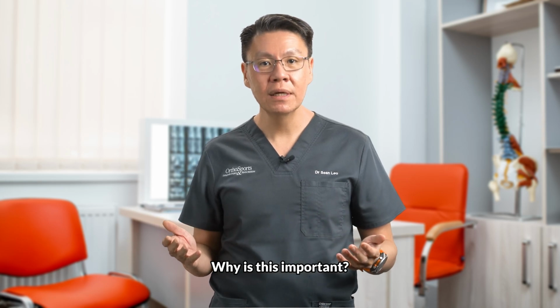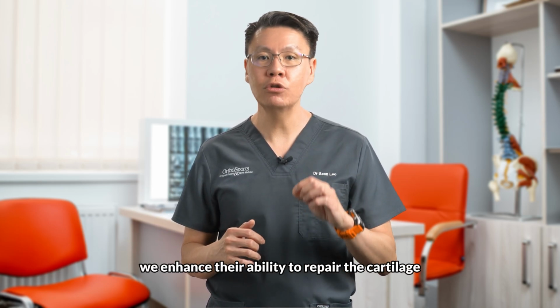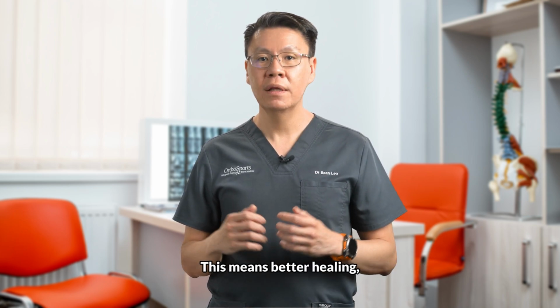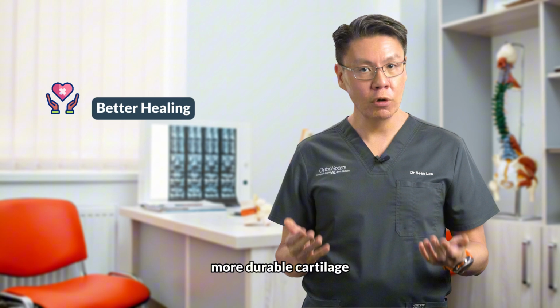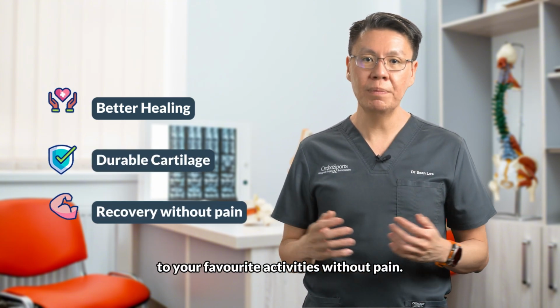Why is this important? By containing the stem cells within the scaffold, we enhance their ability to repair the cartilage more effectively than traditional microfracture alone. This means better healing, more durable cartilage, and a higher chance of returning to your favorite activities without pain.